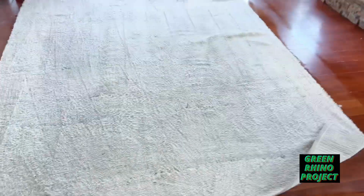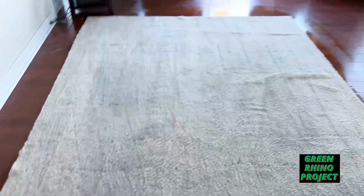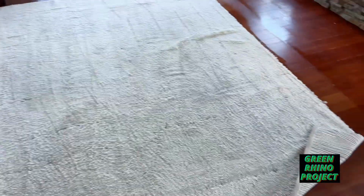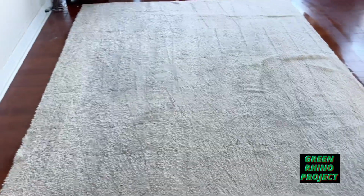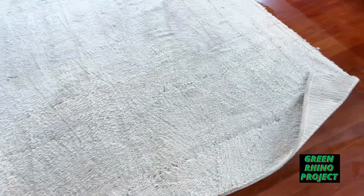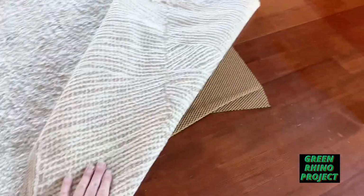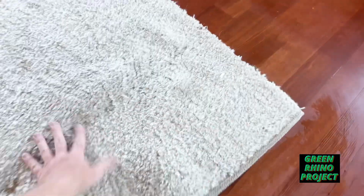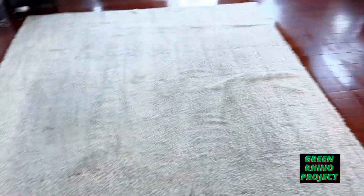All right, so all finished up. Rug looks great. That's a little worn fiber right there, so it's gonna be a little bit darker. For the guys that are on here saying, what's he doing, cleaning over wood floors? Listen, guys, if you know what you're doing, you don't get the back end of the floor wet. I'm not gonna go through that with you. You can watch my other videos for that. But yeah, everything came out good.